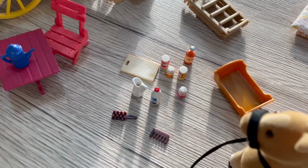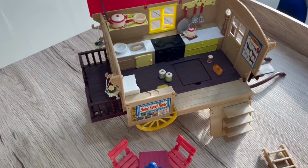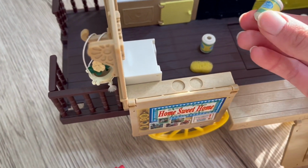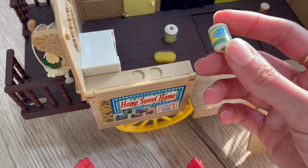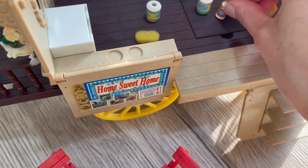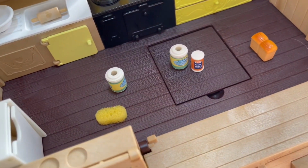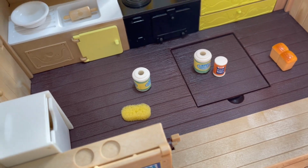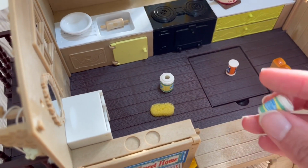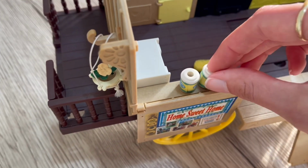I'll bring Bramble back over. There he is. And there we have it. The only one thing I would comment on is the absolute whopping size of these toilet rolls. Now, compared to, I don't know, right, let's have a look. That's a can of baked beans and that's a toilet roll. They're just massive, aren't they? But I suppose if you're eating beans, you're going to need to use them. And then they just go in here, actually, right next to the toilet.